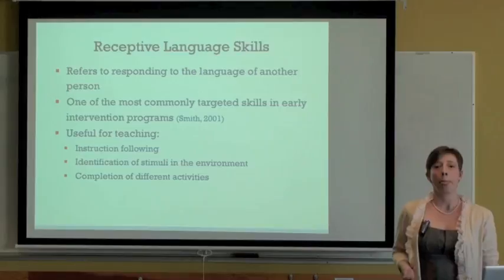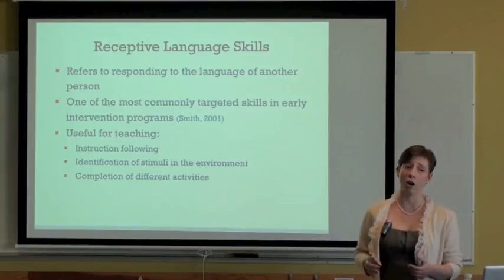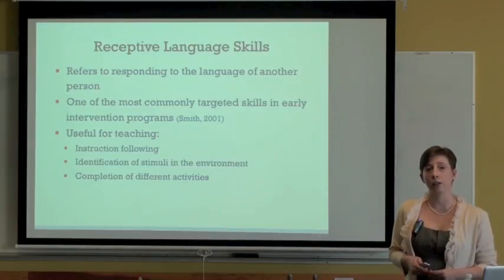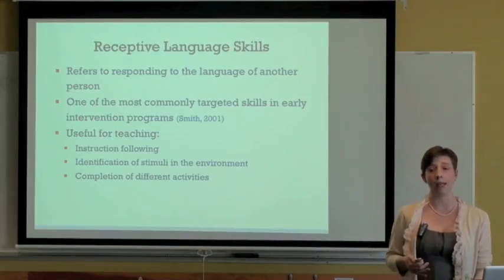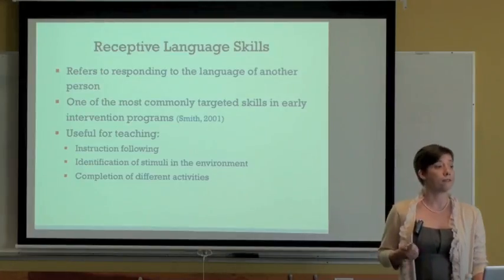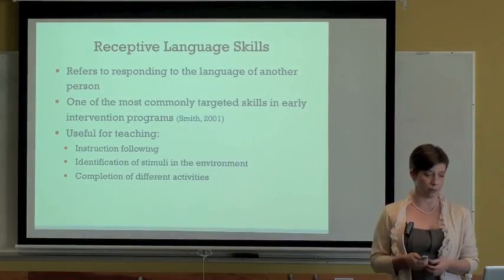What that means is that it's the ability for a learner to respond to the language of another person. This general category of skill is taught often in early intervention. In fact, it comprises a good bulk of intervention, particularly for young learners. The reason it is so common is because receptive language is a good part of our functional language skills, but it is also very useful for teaching things like following basic instructions, teaching children how to identify items in their environment, teaching them how to identify different functions of items, and so forth.